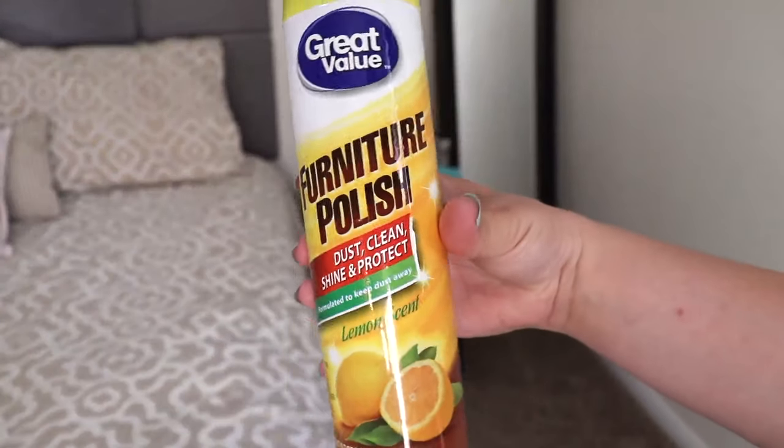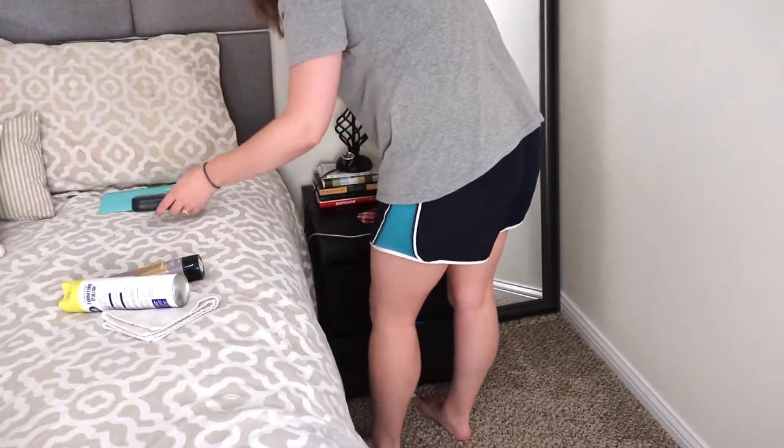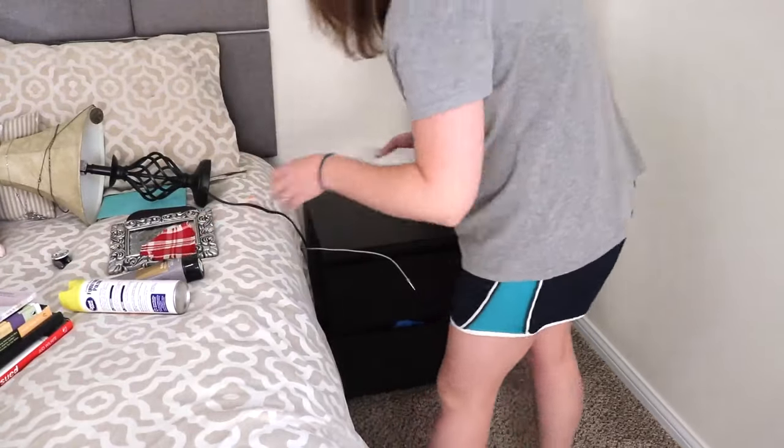Using some furniture polish, just the Great Value brand from Walmart, I am going to be dusting both of our nightstands, my vanity, and our dresser.